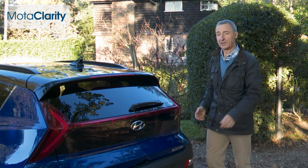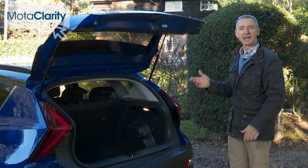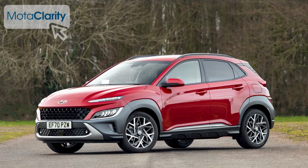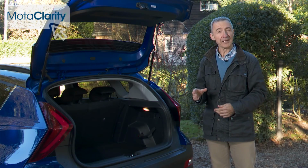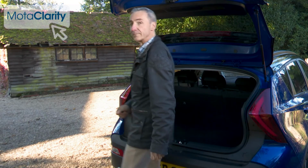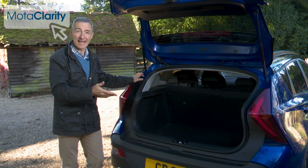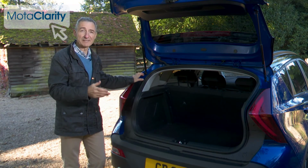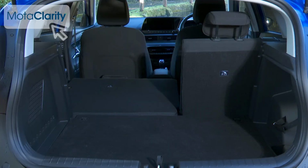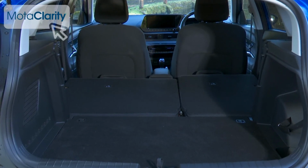Let's finish this section with a look at the boot. Lift the hatch and you're greeted with one of the more accommodating areas in the segment. 411 litres in size, that's 37 litres more than the Kona and 59 litres more than you'll get with the i20 Super Mini this car's based on. Now one day makers of small SUVs will offer the flexibility of either a ski hatch or a 40-20-40 seatback split, but that day hasn't yet come, so there's just this conventional 60-40 split backrest which lowers to reveal a 1205 litre total capacity.